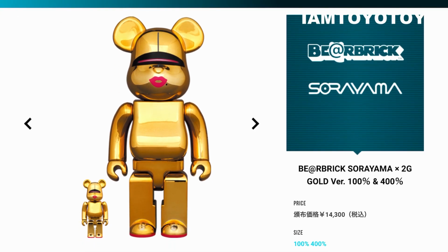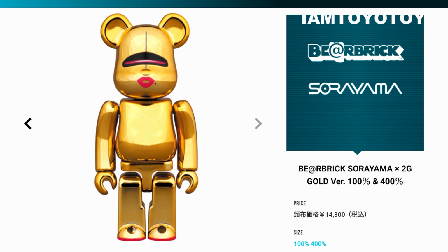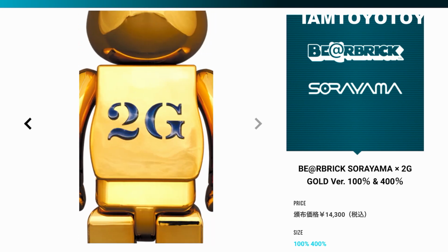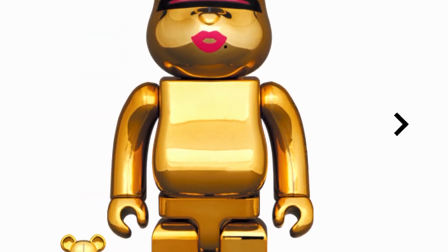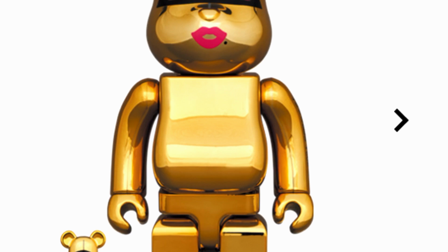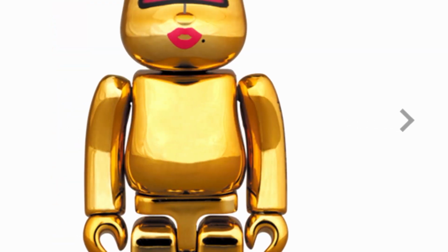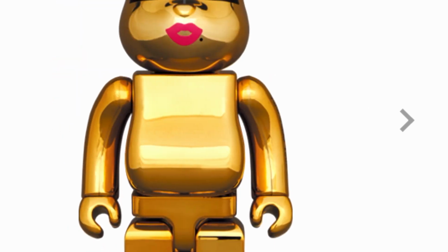Next up we've got the golden version of the Sorayama 2G robot. So this one is the female robot again, and they've initially released the 200% for the silver version, and then it was the 400% for the silver version, and now we are at the gold version. A lot of surprising elements here. Again, it's Sorayama, so yeah, that's that.